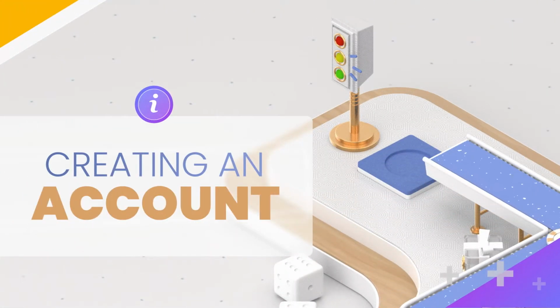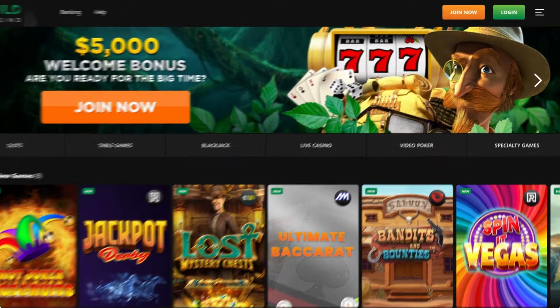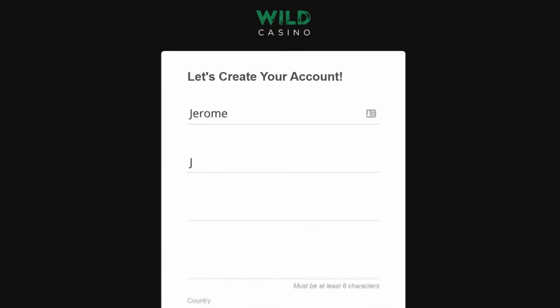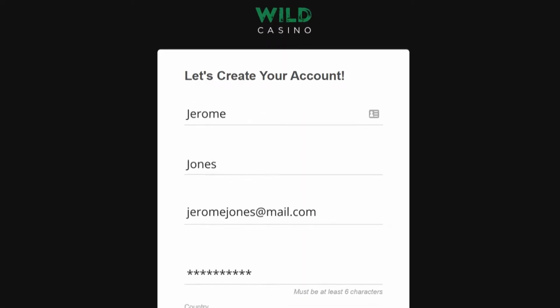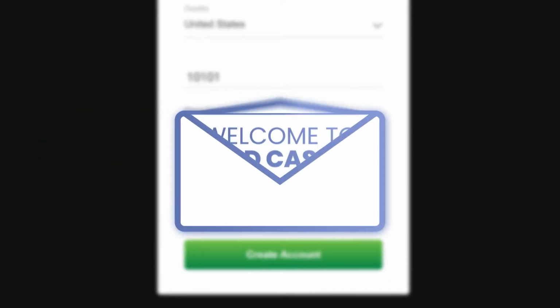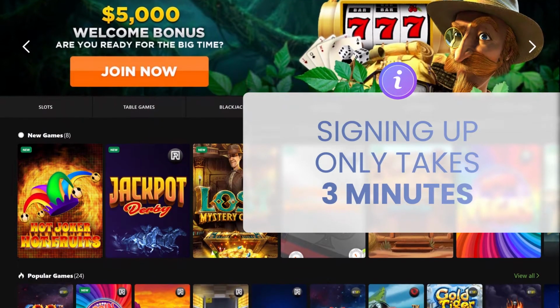Creating an account at Wild Casino is super easy. Once you click the orange Join Now button, you get redirected to a simple form that asks for the standard information. You only need to enter your name, email, password, location details, phone number, and date of birth to get started. You'll receive a confirmation email. Click the link on the email, and just like that, you have an account. The whole process takes only about 3 minutes.